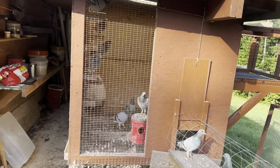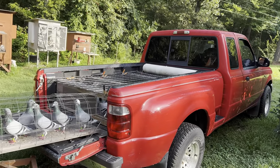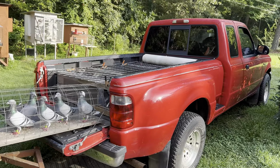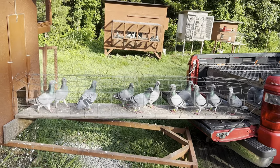But I think what I'm gonna do today, I'm gonna get them all in the truck and then drive it right to the front yard. Well, maybe far enough that they can still see the loft, and then I'm gonna release them and start getting them used to being released from the truck.